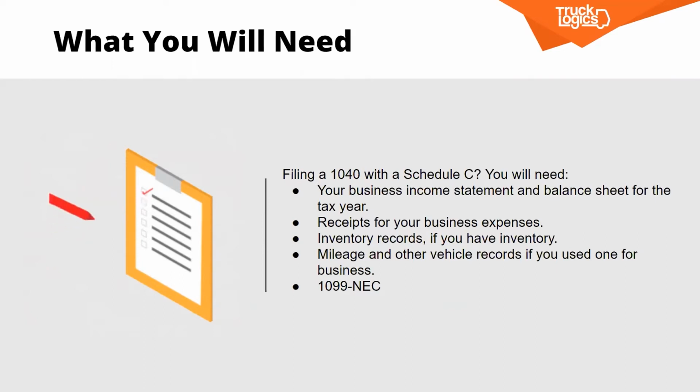Make sure you keep track of each one of the forms that you have received for all the income that you have generated, regardless of source. And again, make sure all of your receipts are in one spot.